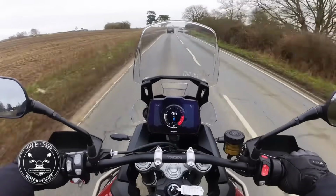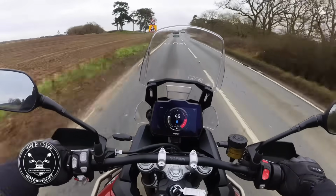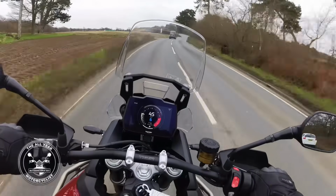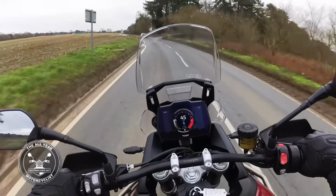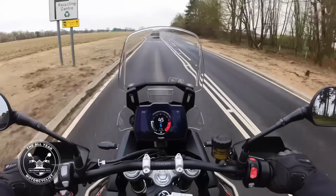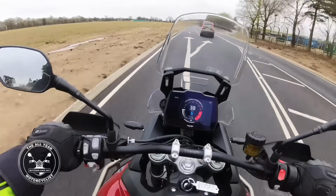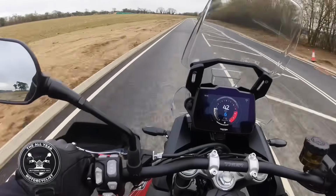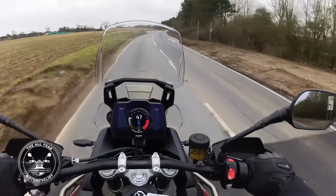This has got a few extras that don't come as standard because it is a demo bike. It's got crash bars, of course it has. You would, wouldn't you? And of course that marvellous engine, the 900 triple, it's just wonderful. This one appears to have heated grips, heated seat, fog lamps. That's wonderful, isn't it?